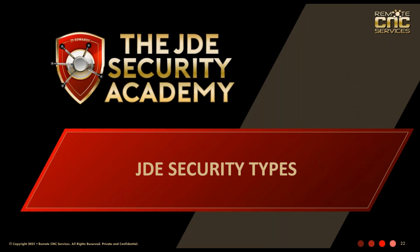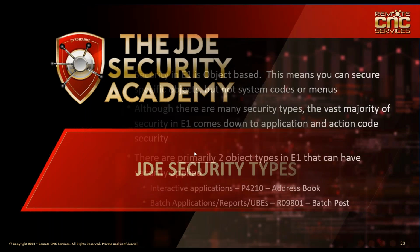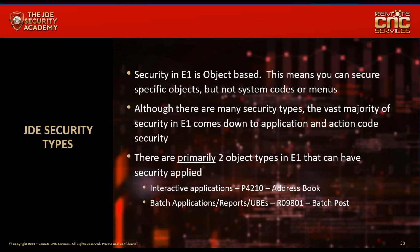All right, next up, we want to talk about the security types. So in JD Edwards, security is object-based. That means security is applied to individual objects, things like a program, a UBE, or a user-defined object.